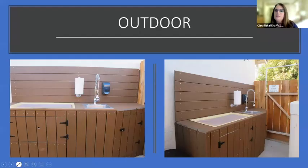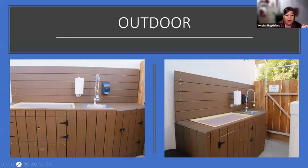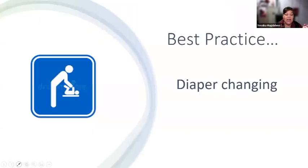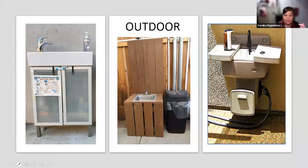This provider took this. I have a question about the other slide. So when you mentioned they have this sink with the water, is that like a portable setup, or it's attached to the wall and they did some plumbing work? No, not that one, for the diapering. Oh, I'm sorry.